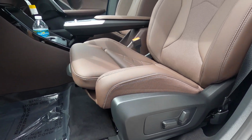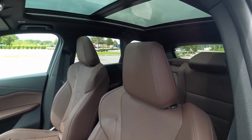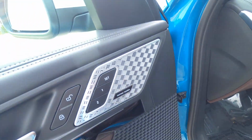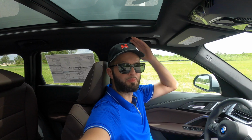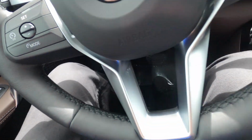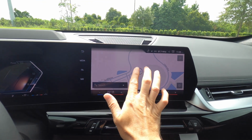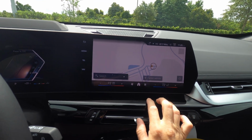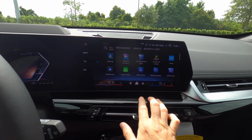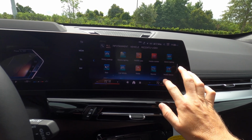Eight-way power seat adjustment for the front, sports seats, these are an upgrade, heated seats as part of the convenience package, manual cushion extensions, memory for the driver. The X1 is a little box, but inside it has a ton of room, especially for the front occupants. It is a driver-focused setup, a 10.7 center infotainment screen, so you're not going to have the big 14.9. This does have Apple CarPlay, Android Auto, Sirius XM, AM, FM, streaming, Bluetooth audio, xDrive28i.